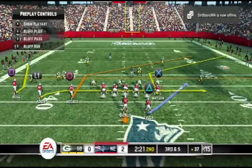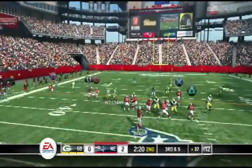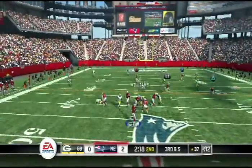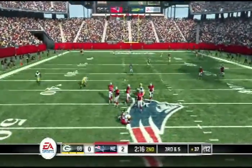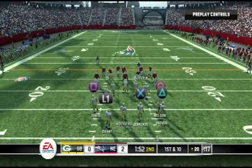Go! Let's go, set, roll. 22. Make a play. He needs to get rid of it. He's sacked. Really? The Packers will set up shop at the 20.